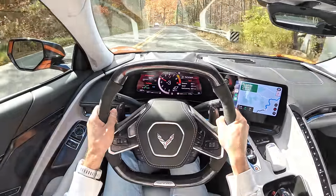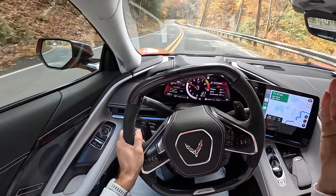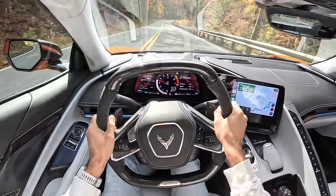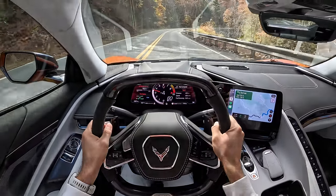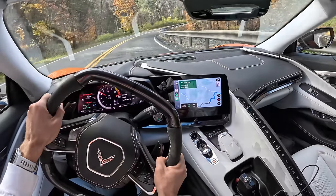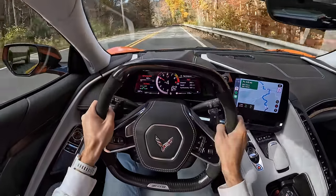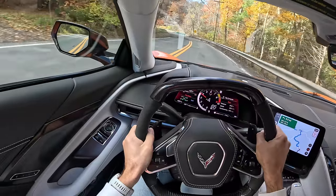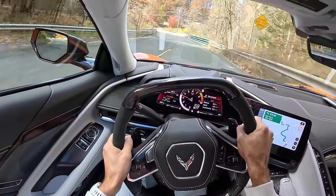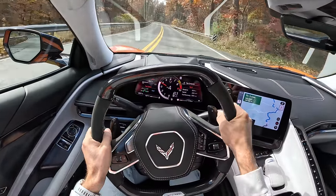It's egging me on a lot. I'm trying to be good. Trying to be good because I would like for GM to give me lots of vehicles to play with in the future. So, GM, this self-restraint is for you, but I am still enjoying myself significantly. Playing with the paddles, overshifting the car because it is entertaining.